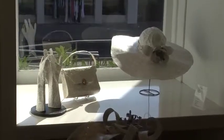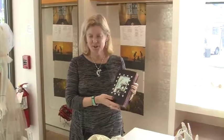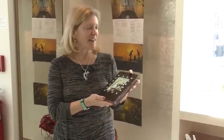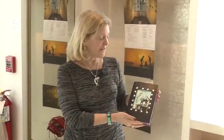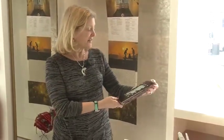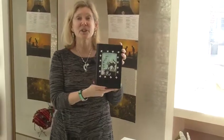And she is actually here to talk with us. So I started with altered books as a result of thinking that the physical book was going to go the way of the dinosaur, because people were turning to digital formats. So as an artist, I looked at a book and saw raw material.